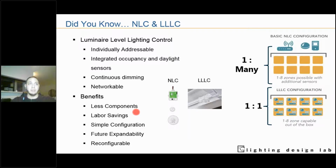And again, you have fewer components, so you have those labor savings, and it's easier to configure because you only have one device rather than many that you need to pair, discover, and program together. And some of the better features for luminaire level lighting controls is future expandability, or future-proofing the space, because the space can always be remodeled or changed, and you don't need to go in the ceiling to rewire your zones as you're changing a space. It can just be pre-programmed in an app-based tool, be it on your phone, iPad, or computer. They just need to be reprogrammed if the space changes. And as a bonus, LLC devices automatically meet code.